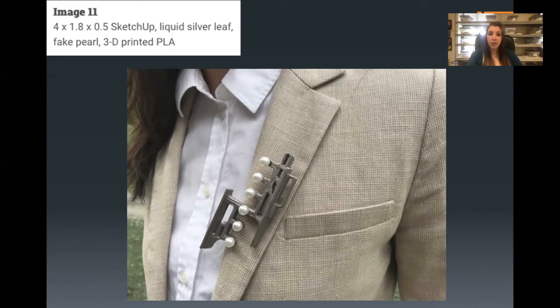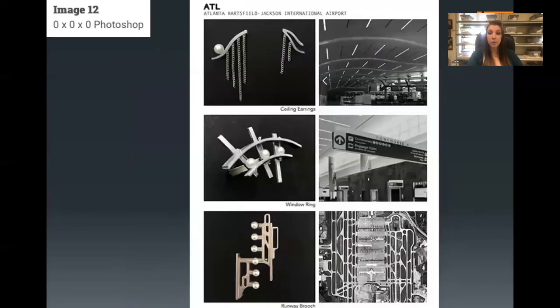This one, she actually used SketchUp and then 3D printing. So, she's incorporating some of that technology, but it looks like from her other things that she probably could have fabricated that by hand. She could have done it either way. But once again, this is not about being super labor intensive and how she made it. This is more about thinking through design, and she did a great job of that. This is her image of her inspiration next to the actual piece that she made.